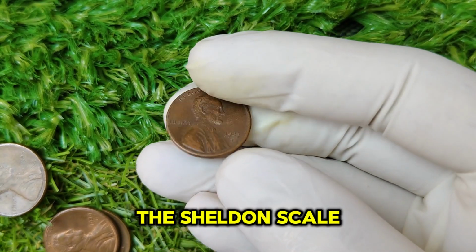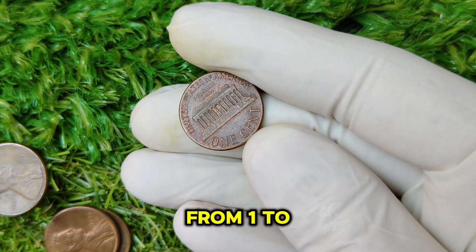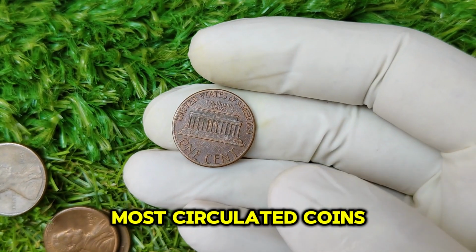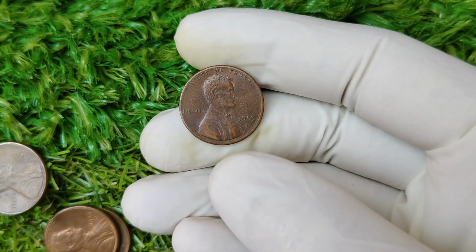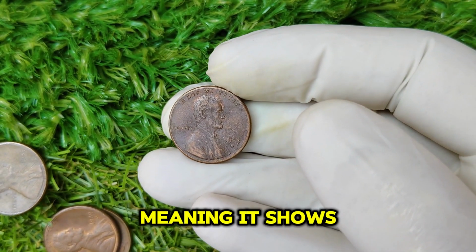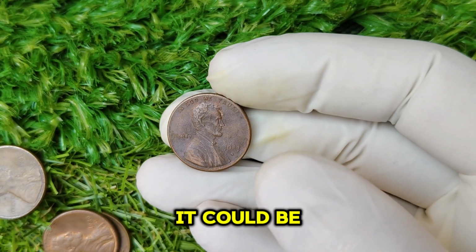The Sheldon scale is used to grade coins on a scale from 1 to 70, with 70 being a flawless, mint-state coin. Most circulated coins fall well below this, but if you have a 1983 penny in pristine condition, meaning it shows little to no wear and tear, it could be worth a fortune.